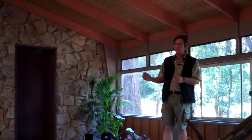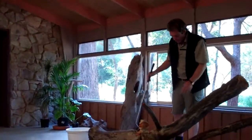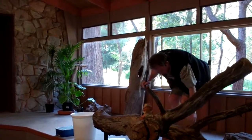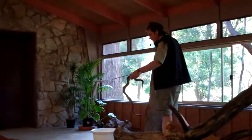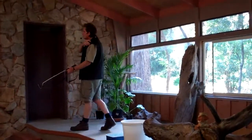In the 75 years or so that thousands of visitors have been to Healesville Sanctuary, no one's ever been bitten by a snake. So it does support the idea that snakes are shy, retiring creatures, and really, for the most part, that's true. This is a well-known, dangerous Australian snake, the red-bellied black snake.